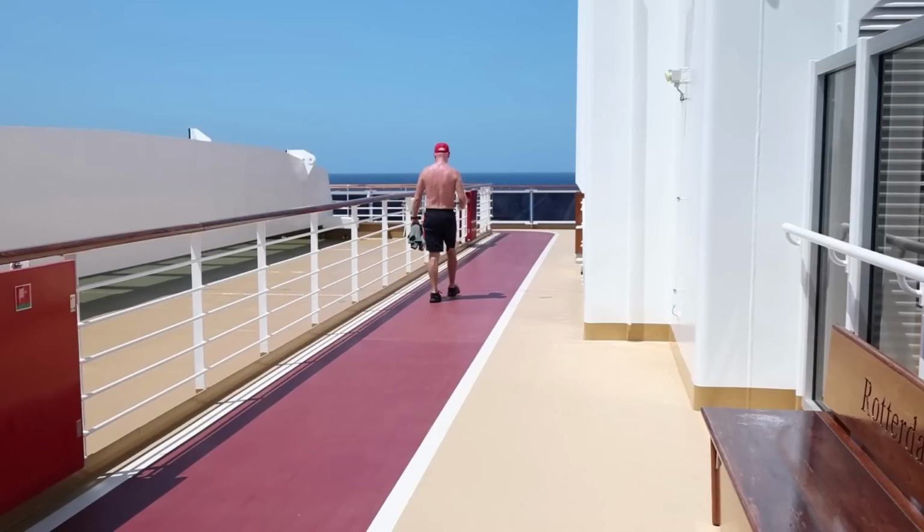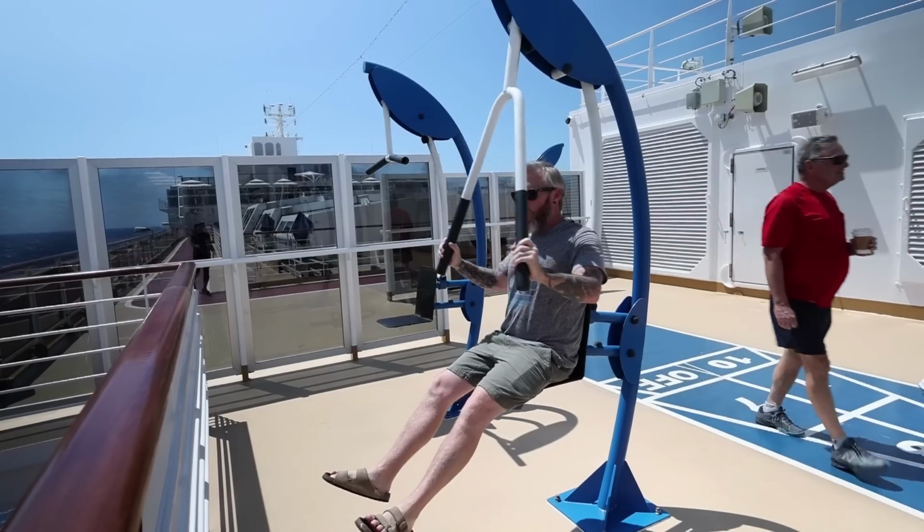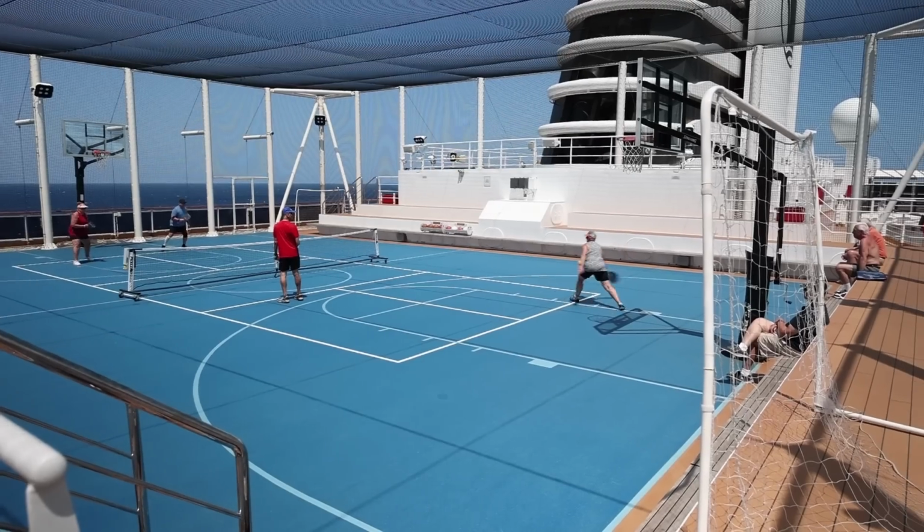Okay, so this is my kind of deck. This is deck 11. This is the sports deck. So you have the walking track or the running track. You have cornhole. You have some machines that you can lift your own body weight. You have shuffleboard. You have pickleball, basketball, all kinds of sport activities right here on deck 11.